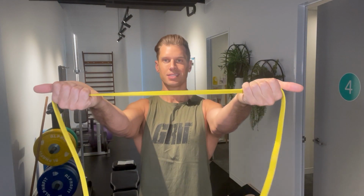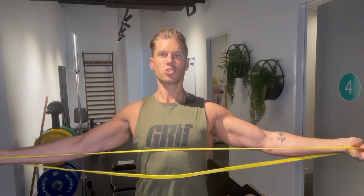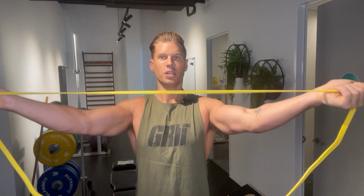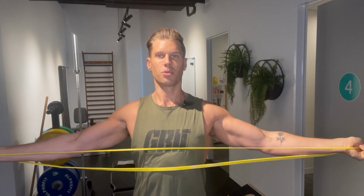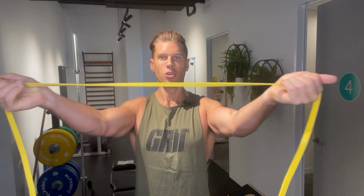Holding like this, starting at a level of just at the top of your sternum, pulling that so that it hits the bottom of the sternum. So there's a little bit of lowering as you come across. And you're just going to go back through those reps, 3 lots of 10, squeezing the shoulder blades back and down as you do that.